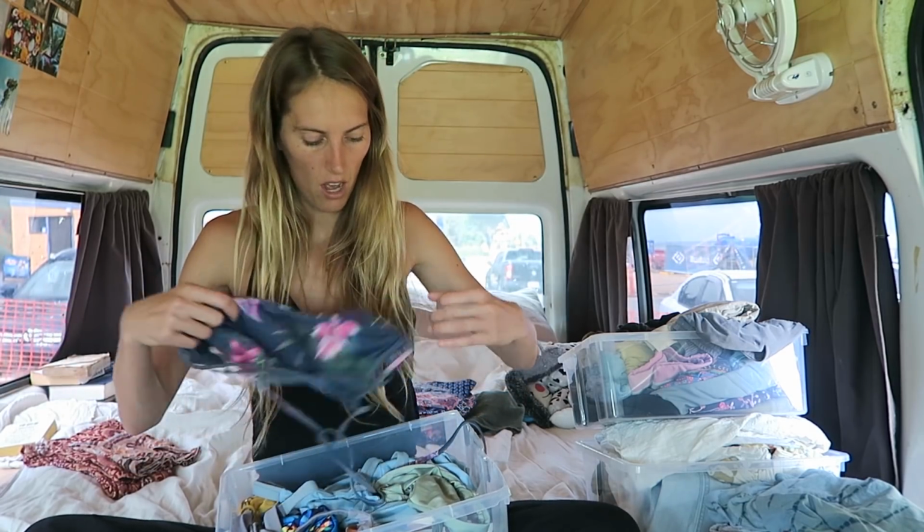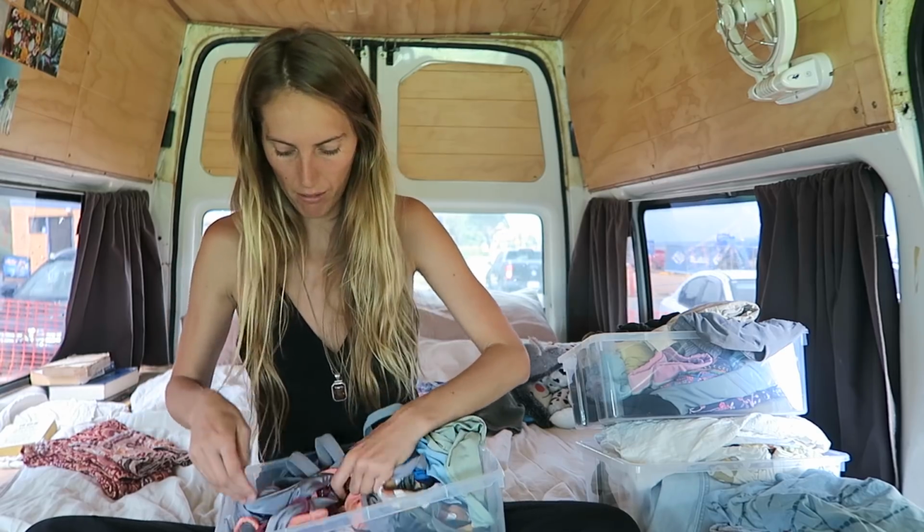For ages, I just had 1 bikini, and now I've definitely got more, and I really like it because I seriously live in my bikini. We're always at the beach, and it's just nice to have a couple of bikinis. So yeah, let's do this. Some of them I'm gonna get rid of today.